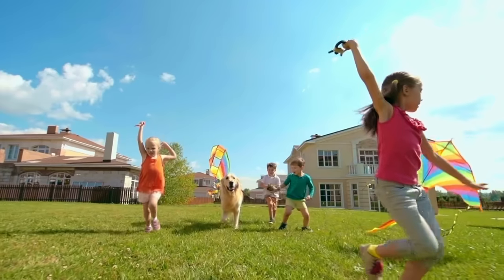After spring comes summer. Oh, and you'll know it's summer because it gets really hot. Oh, it's so fun to play in the summer. You can do all of the water activities, like jump through the sprinkler or get in the pool or have a water balloon fight.